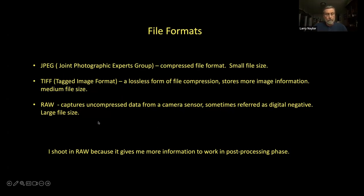A RAW file captures uncompressed data from a camera sensor and is sometimes referred to as a digital negative. And that is a large file size. And that's kind of important to know when you have storage for your photos.